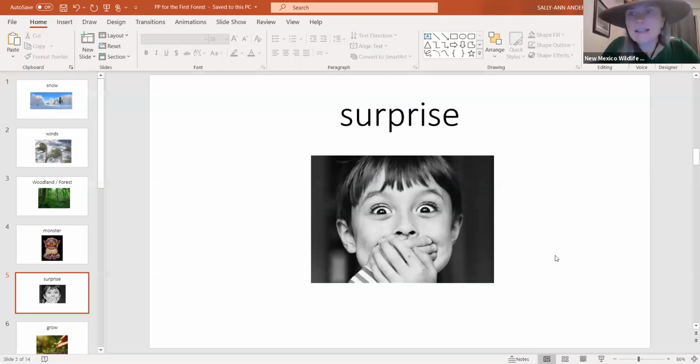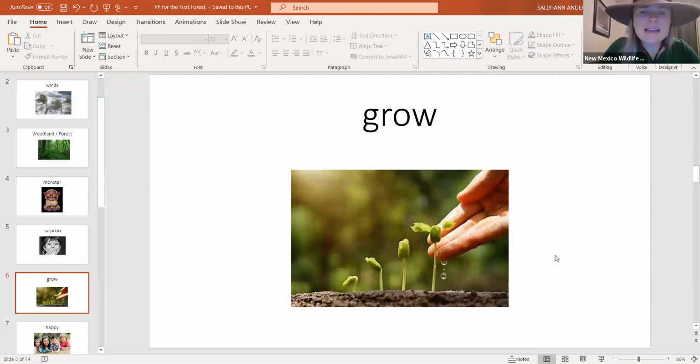All right, this is what growing? It's an itty bitty seedling, right? Looks like, well, it might be a bean or some other kind of plant or a tree. We don't really know. But the word and the concept that we're looking for here is grow. And in this story, The First Forest, you'll see lots of trees grow. Grow. So that's the sign, grow. Trees grow, grow.